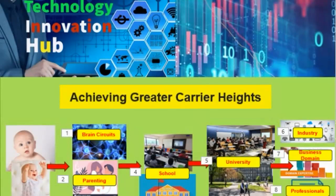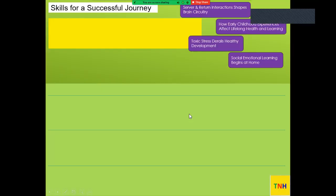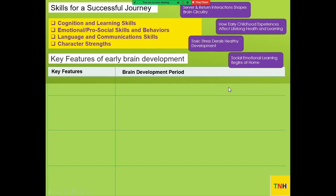Let me share the screen. We have been discussing this slide, right? The slide number 2 on our presentation. We went through almost 3 videos. So let's check this one: key features of early brain development, with the time, the feature development. The first key feature is the brain development period.